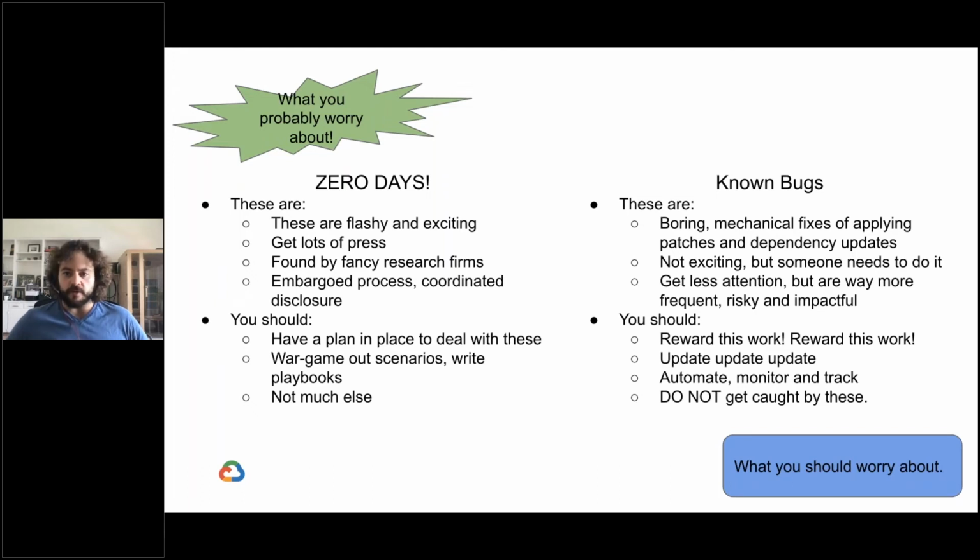The second category, though, these are the known bugs that you forgot to update. Right? It's the same thing before, except you forgot to update, or you might not have noticed because they didn't get as much press, but they can still have just as much of an impact. And this is a boring mechanical fix. You've got to apply patches. You've got to update the dependencies in your code. It's time consuming. It's work nobody likes to do. Resolve conflicts, change function signatures all over. It's not exciting, but someone has to do it.